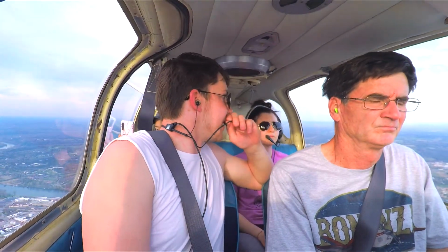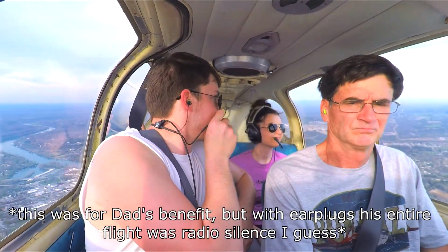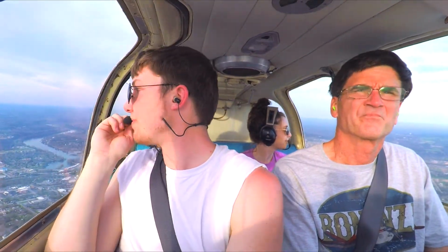All right, so we've got radio silence here. I'm going to be focusing on the landing. Takeoffs and landings are the most complicated phases of flight, so. Flaps coming in.